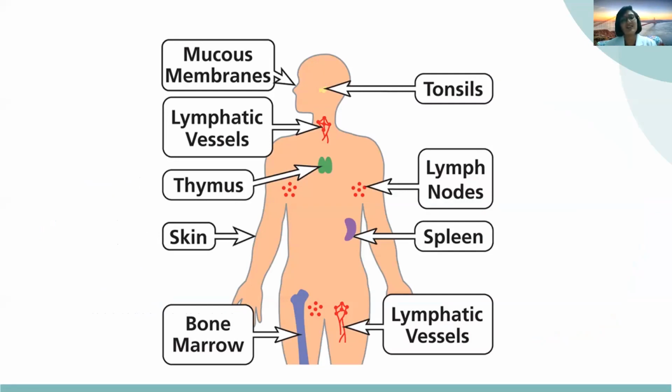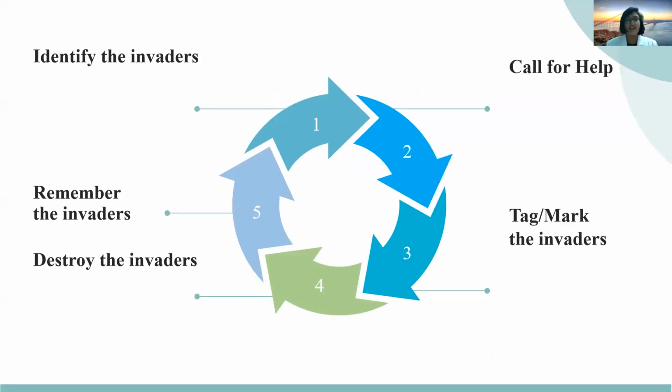Lymphatic vessels, thymus, skin, bone marrow, tonsils, lymph nodes, spleen, and there are some other organs which are secreting or helping our immune system function and secretion in our body. Now, without further ado, how does the immune system work in our body? Let us look at the next slide here.